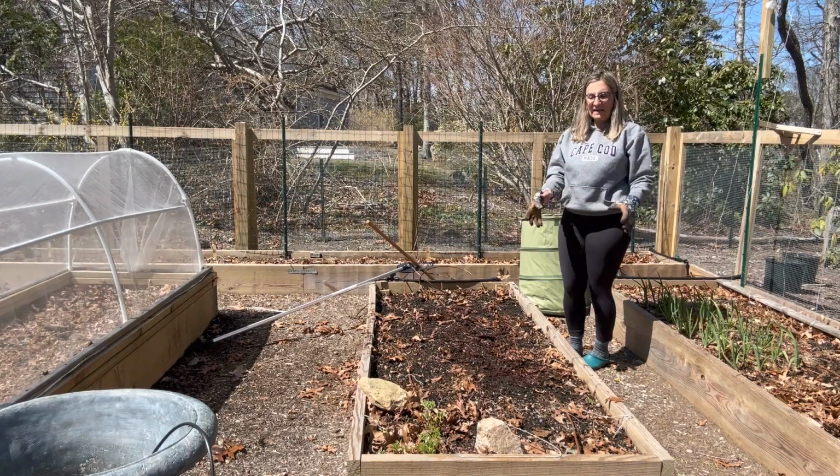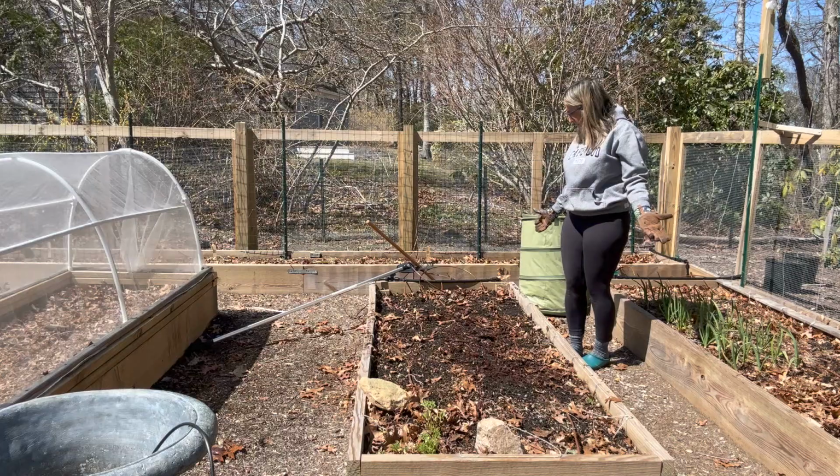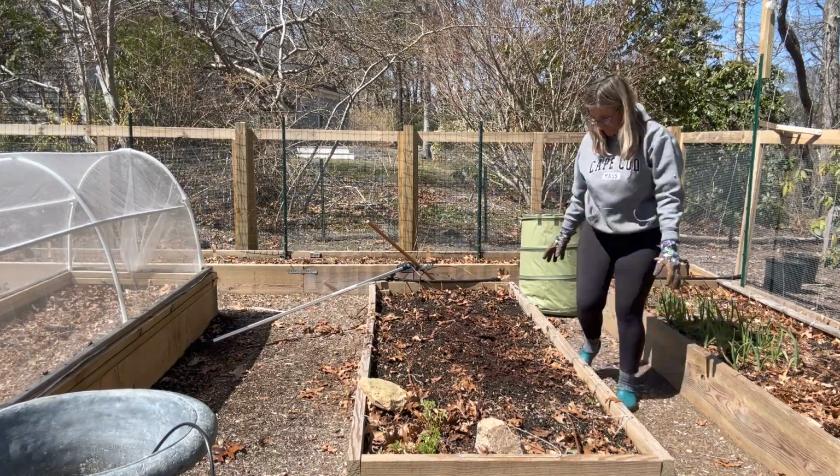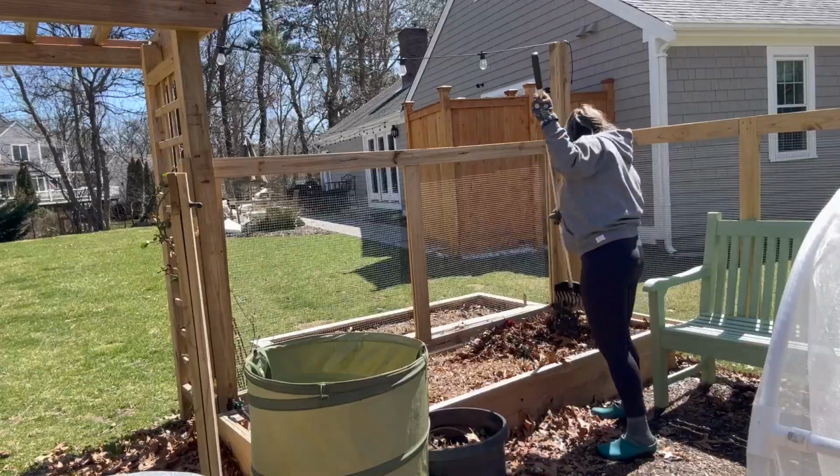Believe it or not, the big deep layer of leaves helps keep the weeds down. I think I just pulled maybe 3 little weeds out of here. Not bad. That's good enough. I'm going to do the rest of the beds the same way.